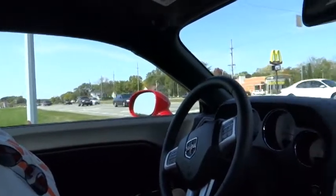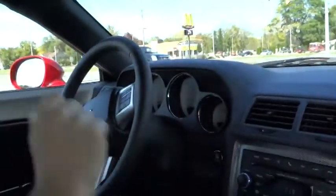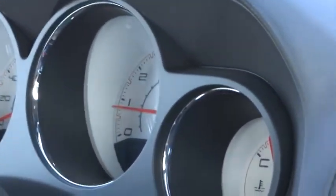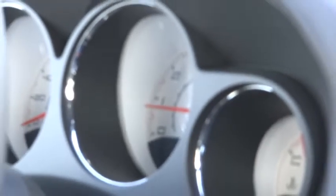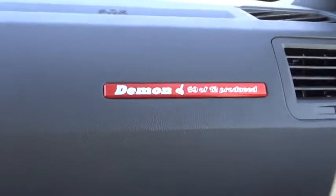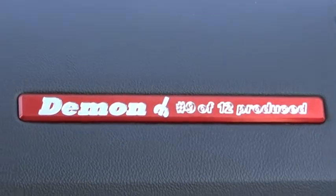Car's got 99 miles on it, bud. About to break 100. So it's off in discharge? Yeah, I think so. Had about 80-something a couple weeks ago when we came to drive it for the first time. And did you notice it's serial number nine of 12? Did you read the plaque up there, Eric? Yep. They made 12 of these Demons, and this one is number 9. I don't know if you saw that plaque. You told me, but I didn't see it. Okay.